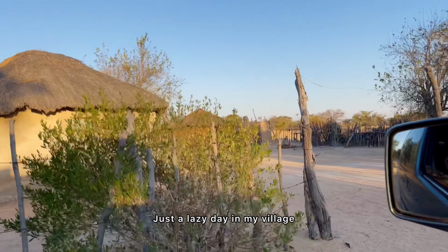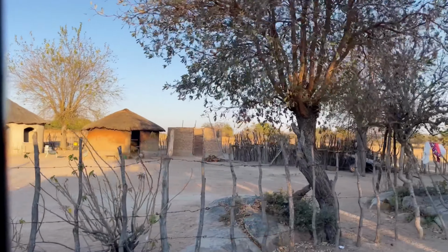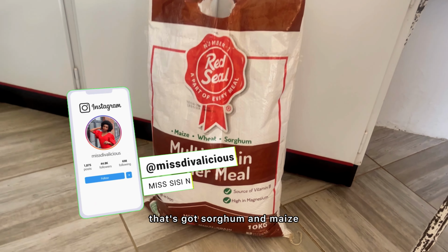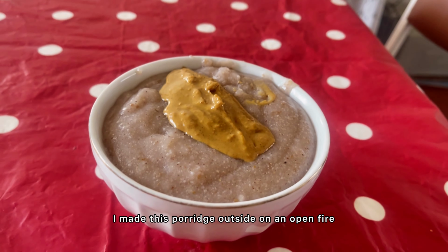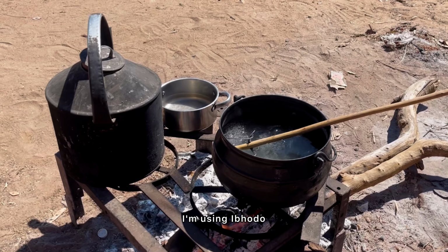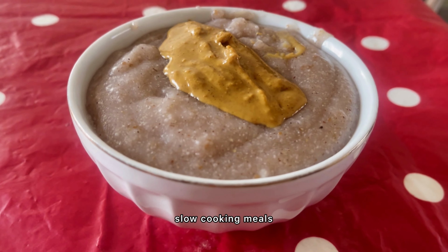Just a lazy day in my village, in my Gwinwane, so I'm just making some porridge. I'm making this porridge that's got sorghum and maize, and I'm having it with a bit of peanut butter. I made this porridge outside on an open fire. I'm using Ibhodo, a traditional cast iron pot that's perfect for slow cooking meals.